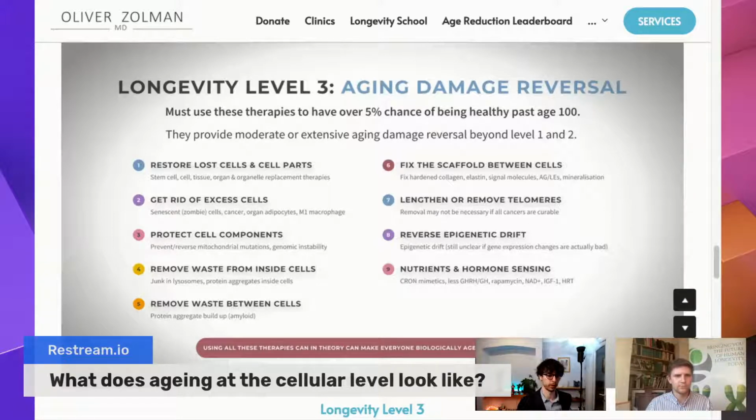So it's a complex process, and the best thing to do is treat all 9 categories and all the subcategories within them. And that's the best way of theoretically reversing aging in every organ by a lot.